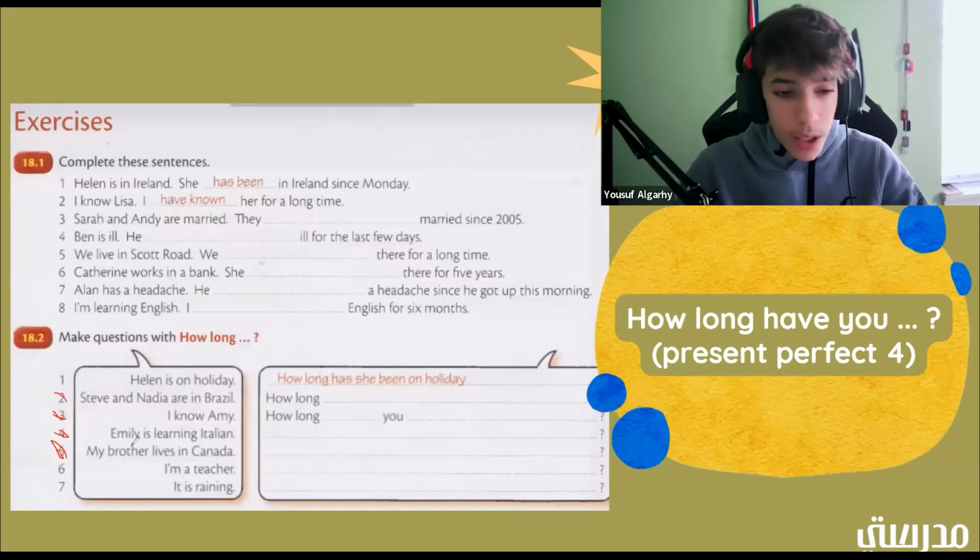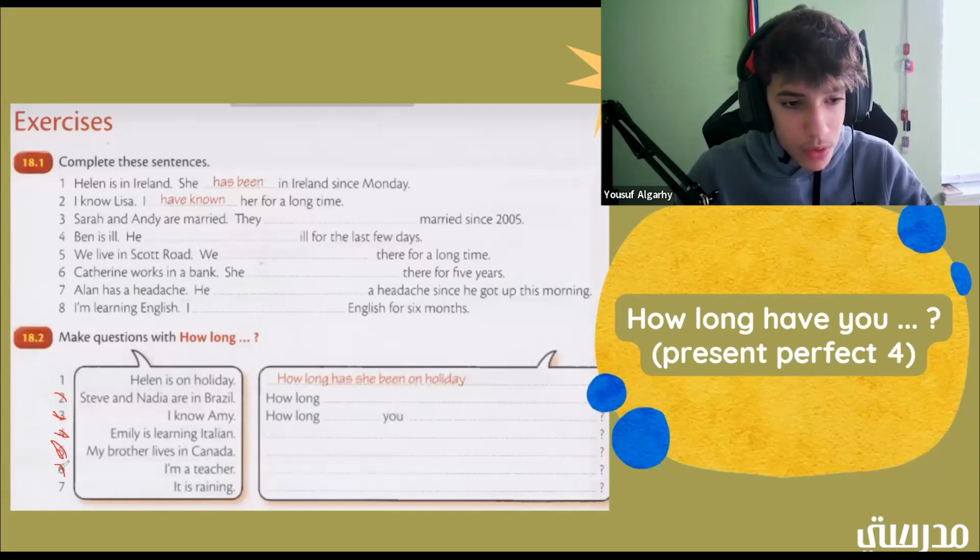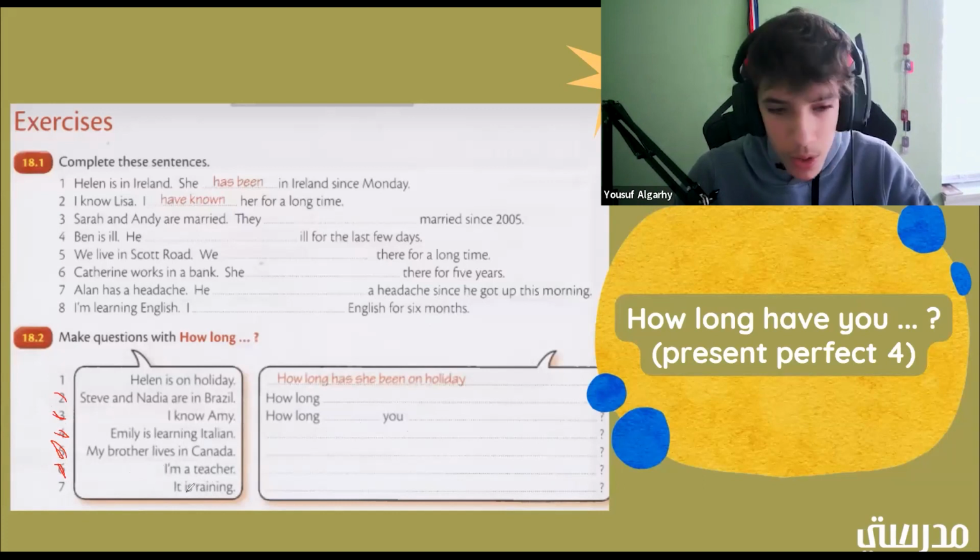How long have you been a teacher? Good. All right. And then we have, it is raining. So what would we put for it is raining? How long has it been raining? Good. All right. Let's go ahead and move on.